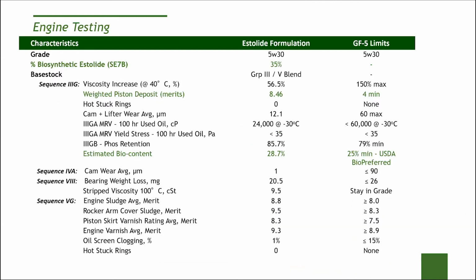Here, we did a full engine testing sequence to get that API GF5 certification. Here are the results of that testing. What's interesting is we actually passed this sequence test the first time through, really highlighting, I think, a very solid formulation, and good technology being provided by the estolide.